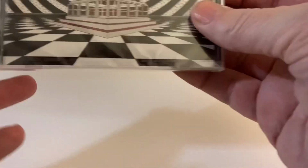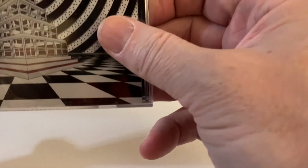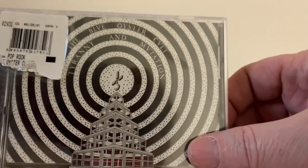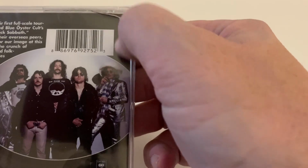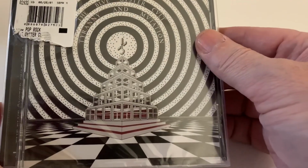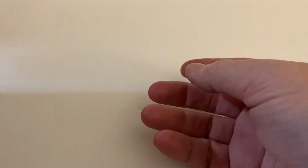And the last one is Blue Oyster Cult. Okay. Tyranny and Mutation. This one does call your attention, have a little crack up here in the corner. Other than that, still in the shrink wrap, new. Still has the original barcode sticker. Asking price or best offer. So that is it. There's 11 new ones.